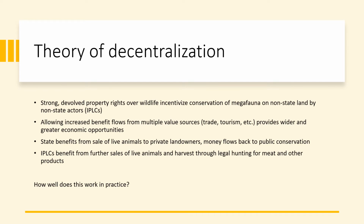Now, the Southern African model follows what I call the theory of decentralization. And according to this theory, strong and evolved property rights over wildlife incentivize conservation on land that falls outside of protected areas. It incentivizes the people living with wildlife, whether they are wildlife ranchers or farmers or rural communities. It incentivizes them to look after these animals. And it does so by allowing them to gain increased benefit flows from multiple value sources, tourism, but also from trade, for example, trophy hunting tourism and so forth. So these provide wider and greater economic opportunities to those people.